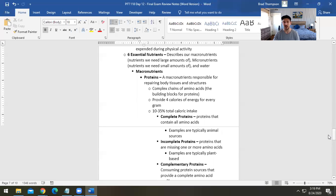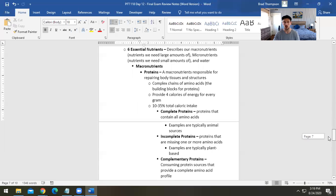Sometimes it's also about making sure your metabolism can work the way it's supposed to. And in order to do that, we also have to make sure we're eating the right amount of nutrients. And so we have 6 types of nutrients. You have your macronutrients, which are the ones you need lots of; your micronutrients, which are the ones you need very little of; and your water, which is incredibly, incredibly important. So your macronutrients consist of proteins, fats, and carbs.